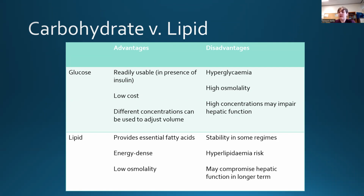The stability in some regimes can be difficult. You generally need a pharmacist, or somebody who knows their stuff in terms of what's compatible with lipid emulsions. There's always a risk of hyperlipidemia when you're putting an emulsion straight into the vein. And it may also compromise hepatic function, but that tends to be a longer term compromise associated with the lipid fraction.